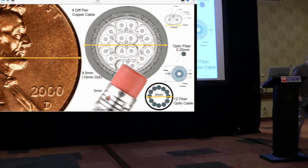I brought some props. This is a copper cable. We give you here a penny. The radius of a penny is 9.5 millimeters. This cable, which has 8 optical differential pairs in it, is the same as the radius of a penny, right? So you compare that with a 24 fiber, 12 fiber optic pairs, so 24 fiber cables, and it's smaller than the size of a pencil, clearly.